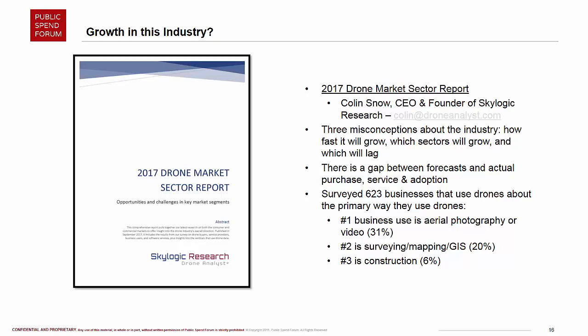They surveyed 623 businesses about how they were using drones and wanted to find out the most popular ways. The number one business use for drones was aerial photography and video. The number two was surveying and mapping, and I would hazard a guess that the surveying and mapping use case is probably the most prevalent in the public sector right now. And then third is construction. I was surprised that construction was a pretty distant third.